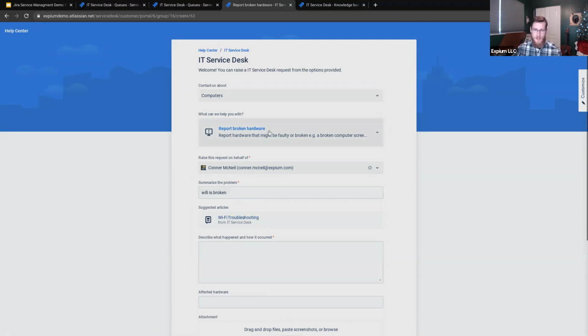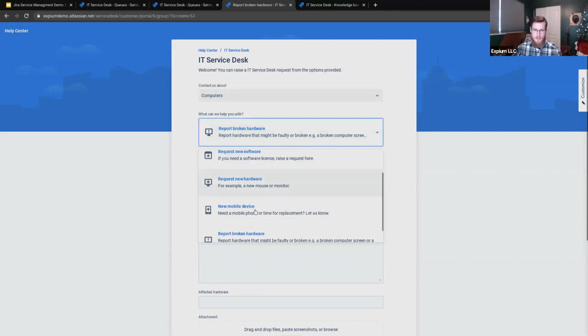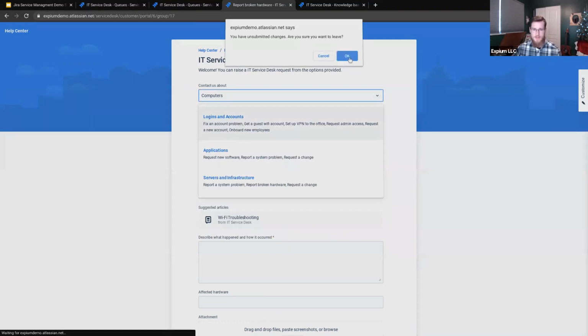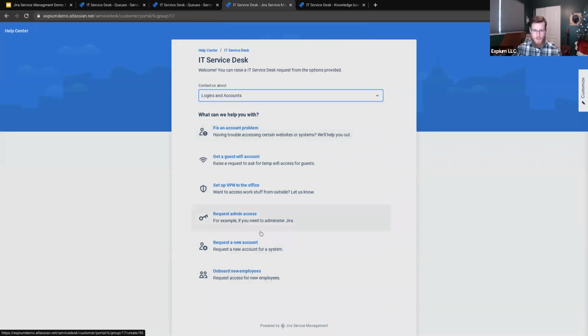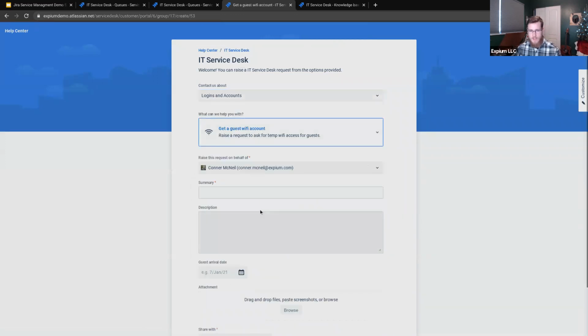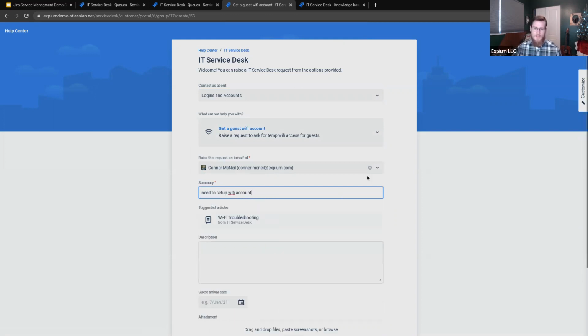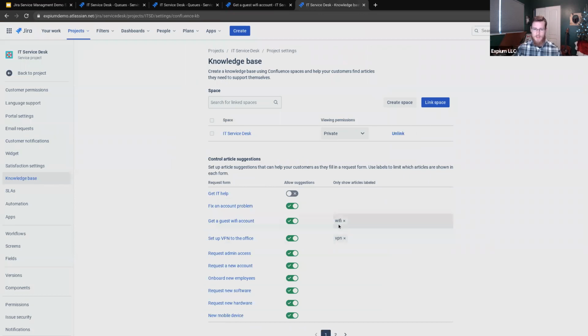However, if I jump back to the logins and accounts, and I search for guest Wi-Fi account, so need to set up Wi-Fi account. Well, now this one is going to search for anything with that Wi-Fi label. It's also going to be grabbing this Wi-Fi troubleshooting, but it's not going to grab anything else besides that, because it's searching for that Wi-Fi label.